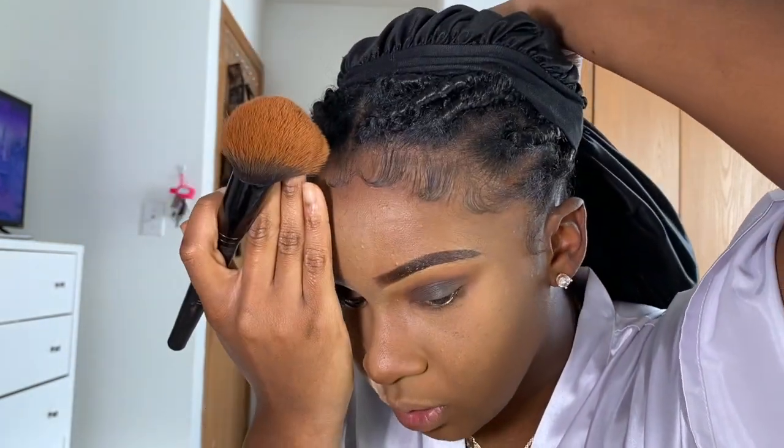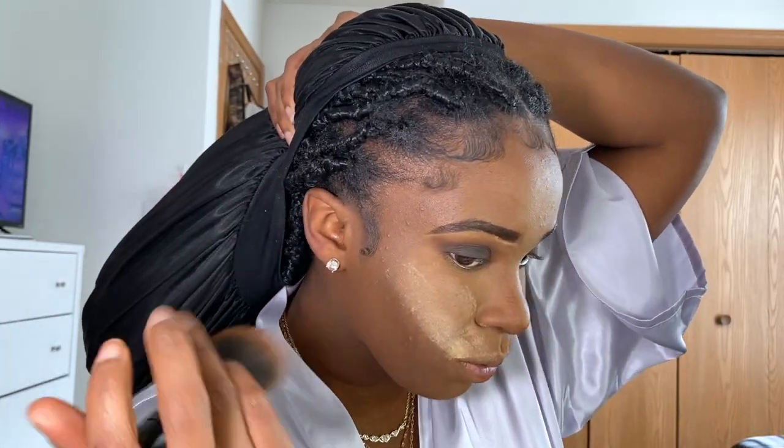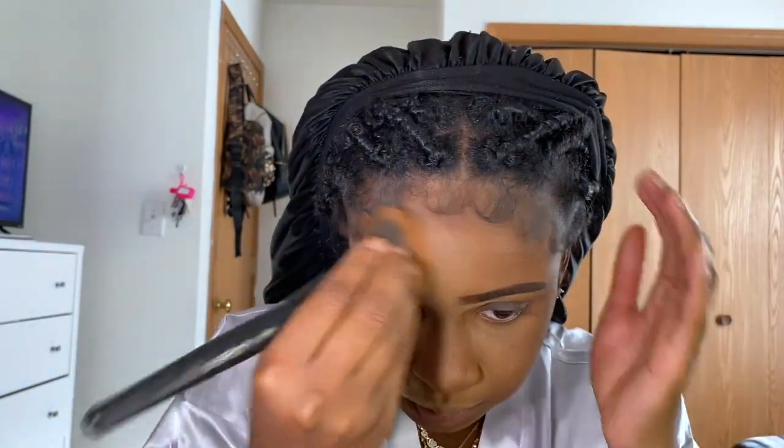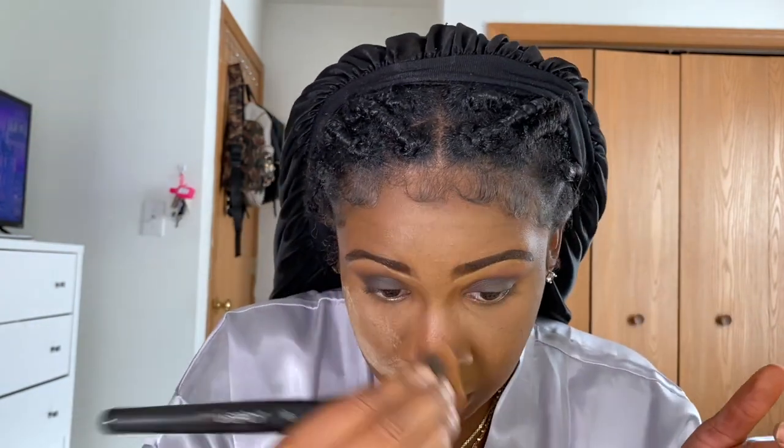Tell me I just ain't do that on this brow. Like, what? Come on, come through, sweetheart. We gonna work on this one a little bit. I know I could do more to this one, honestly. But this, oops, I'm doing shit. This is a brow, honey.